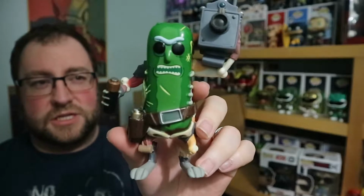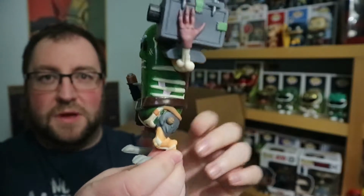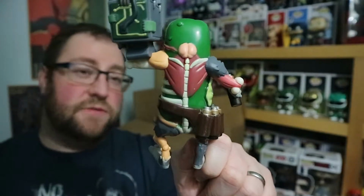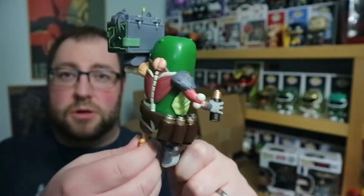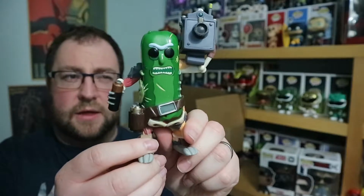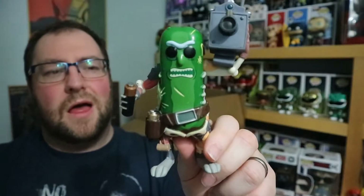So that there, ladies and gents, is Pickle Rick. Now, if you haven't seen Rick and Morty, or if you haven't seen this episode of Rick and Morty, essentially Rick turns himself into a pickle, more commonly known as a cucumber or a gherkin in the UK. I think he does it to get out of going to some kind of family therapy or something like that.